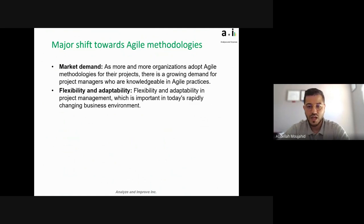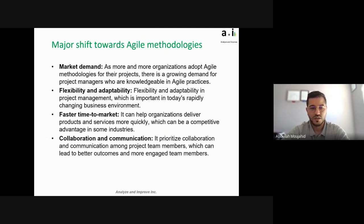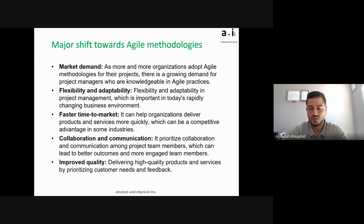Flexibility and adaptability: agile methodologies emphasize flexibility and adaptability in project management, which is important in today's rapidly changing business environment. The other thing is faster time to market, because it helps organizations deliver products and services more quickly, which can be a competitive advantage in some industries. And then the last two are collaboration and communication, and improved quality. By incorporating agile concepts into the PMP certification exam, PMI is ensuring that the recently certified project managers have the knowledge and skills required to manage agile projects effectively.